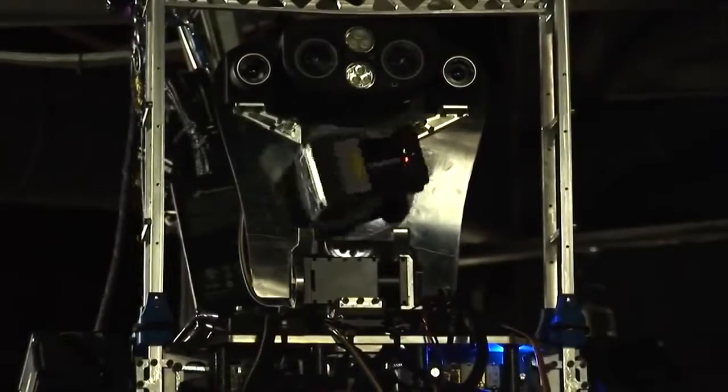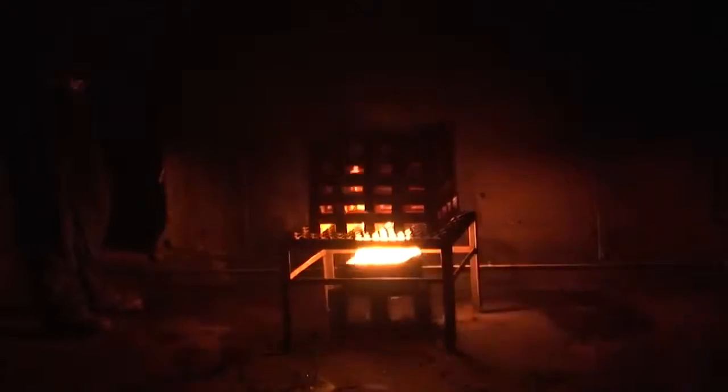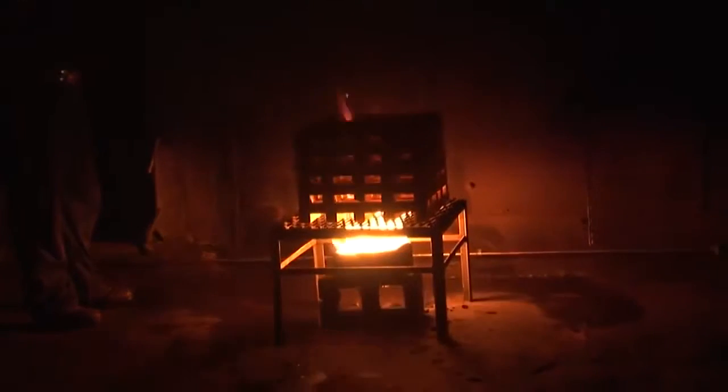So we have visible cameras on board the robot. We have something called a LiDAR, which is a rotating laser that gives the location of the points in the field of view of the robot. And then lastly, we have stereoscopic thermal imaging cameras that the robot uses to detect and locate the position of a fire so that it can suppress it.